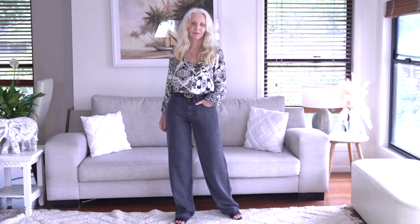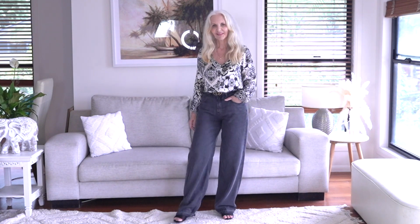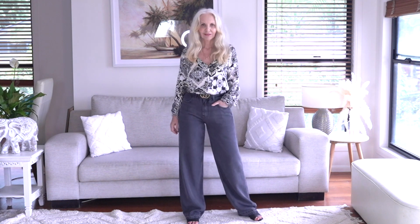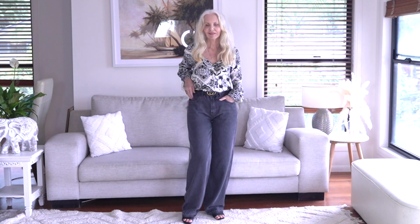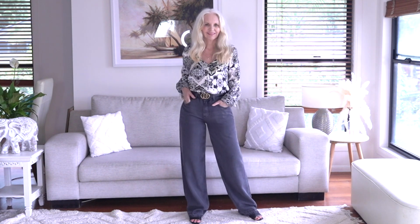These are like a tencel sort of fabric, that's what I call it, and I've owned tencel jeans before. I saw these online and I've been wanting a new pair of black jeans. These aren't quite black, of course, they're a charcoal grey colour. They are a small, but they're too big for me.